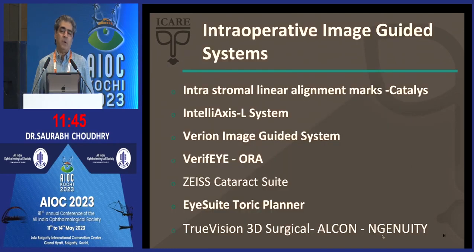Now, I'll be talking about some technology, some apps which are available, which will take care of your problem of smudged marks and misalignments. The very first one we are using now is on the femtosecond laser. On the femtosecond laser, it's the intrastromal linear alignment marks.